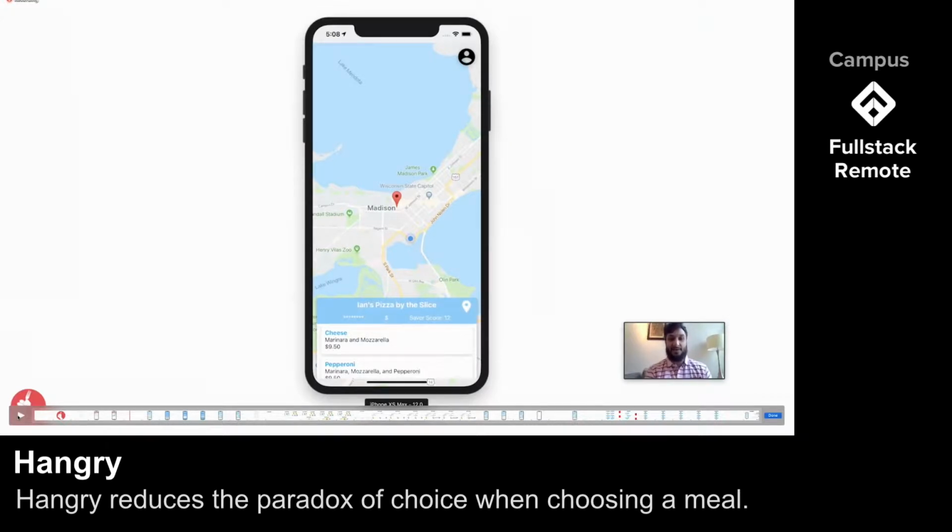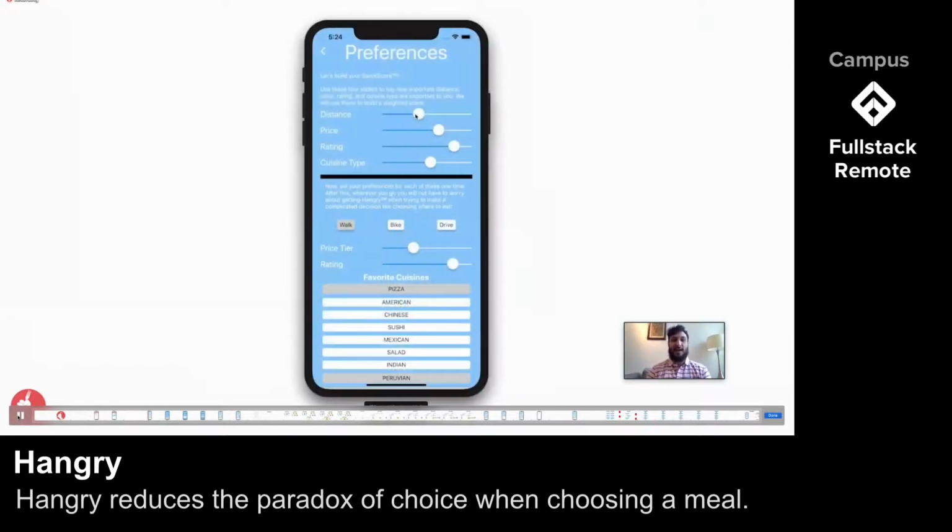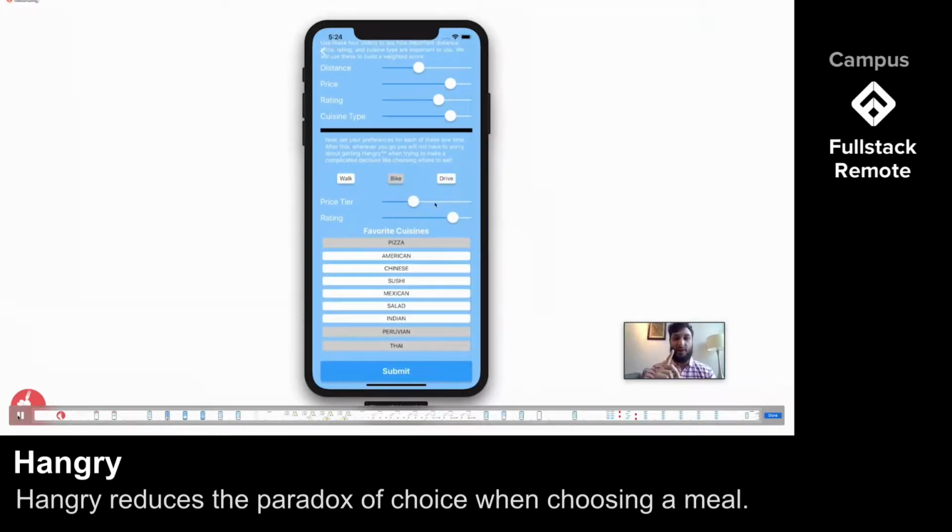Meet Hangry, an iOS application that makes your decision-making process a one-time thing. Hangry works by asking the user two main questions about price, rating, distance, and cuisine type only one time up front. First, we ask the user which preferences they care about the most. Then, we let the user select their preferences.